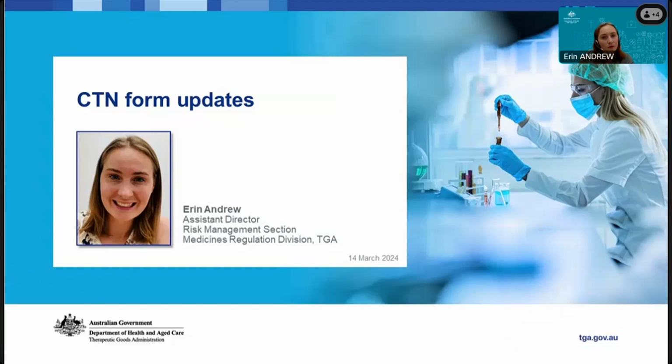To support the review of the highest risk device CTNs, which Edwina Chan will talk about shortly, we've introduced some changes to the CTN form. We have also taken the opportunity to make some improvements to the form to address some of the pain points that users of the form have told us about.